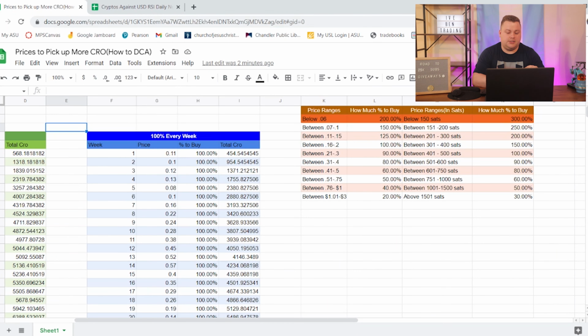And now if CRO was trading at 300 Satoshis with Bitcoin at the price of $20,000, that would put CRO at 6 cents. And this is how I got these numbers, because 6 cents was basically the bottom of where CRO was at the end of 2020 and the beginning of 2021. And so that's how I got the price range right here.